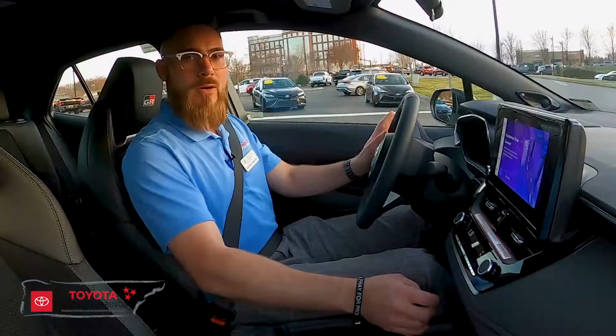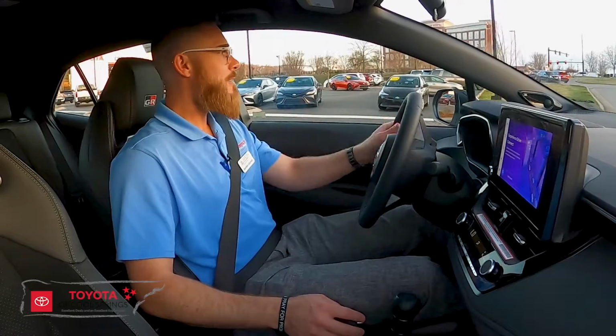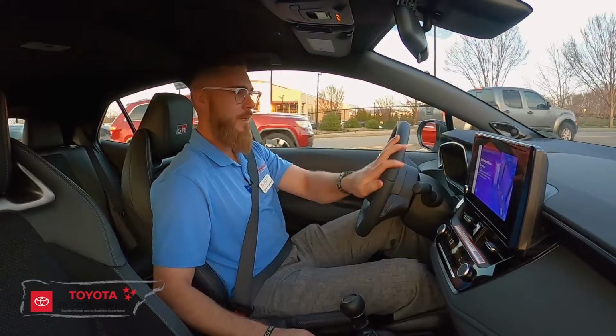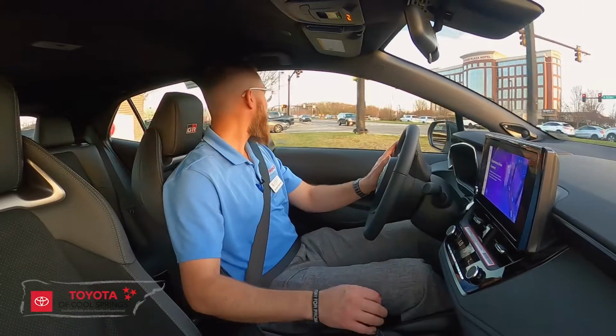Continuation of the front. So here we are. We did a little bit of a walk around on the outside. We did a review on the interior features. Now we're going to take it for a test drive. Now, of course, me being a sports car guy, I'm going to put it in sport mode. Right now I'm going to put it in track mode for the torque split 50-50 front and rear.